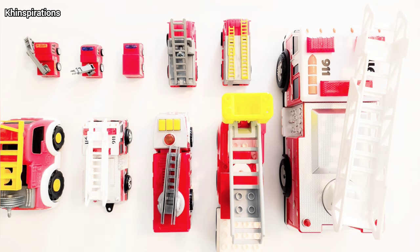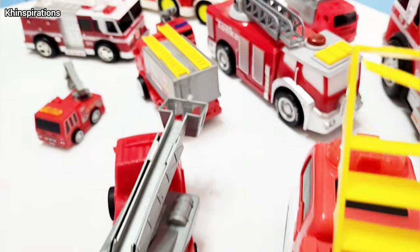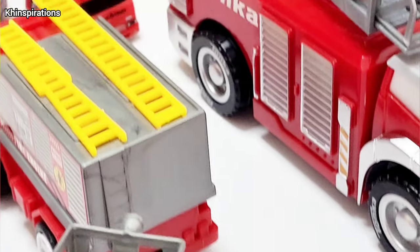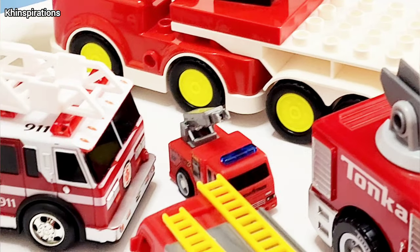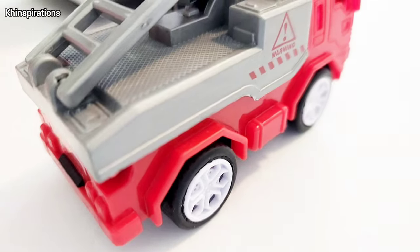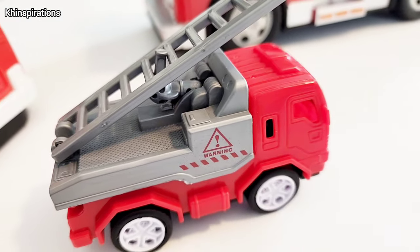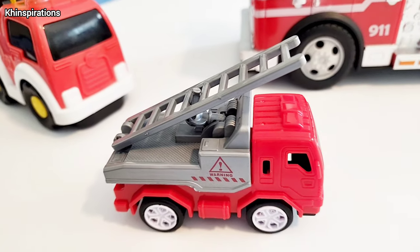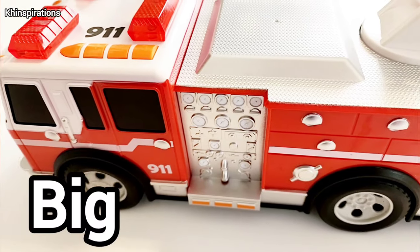Great job. Thank you so much for helping me count the fire trucks. I really appreciate your help. As you see, we have all kinds of fire trucks, and they are in different sizes. We have a small fire truck, small. And we also have a big fire truck, big.